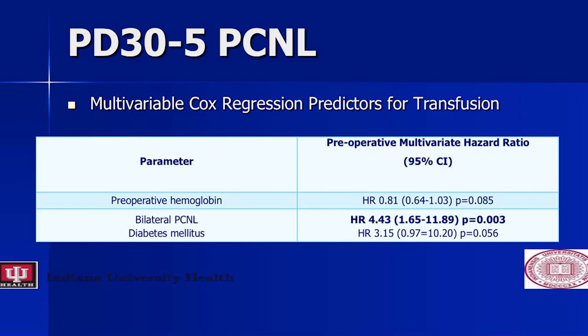There's also been shown that just the act of putting a needle in the kidney decreases renal function in that kidney for about a week. So now you're decreasing renal function in both kidneys for a week as opposed to just one at a time.